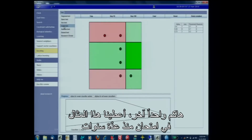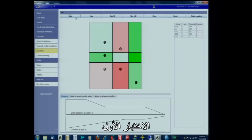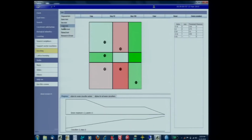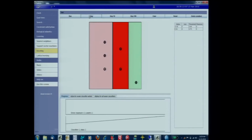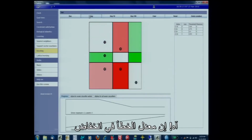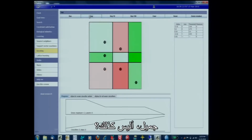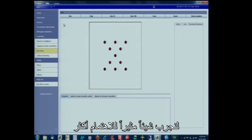Here's another one. Oh, this is one we gave under the exam a few years back. First test. Oh, I let it run, so it got everything instantaneously right. Let's take that through a step at a time. There's the first one. Second one. Still got a lot of errors. The error rate's dropping. And then flattened, then it goes to 0. Cool, don't you think? But you say to me, well, who cares about that stuff? Let's try something more interesting. There's one.